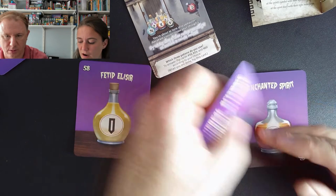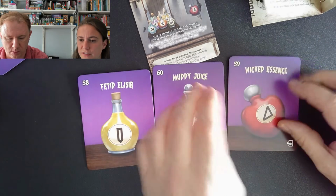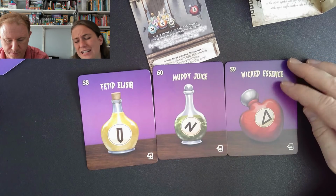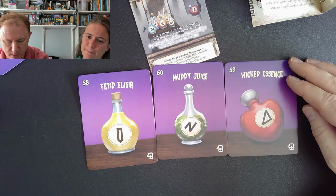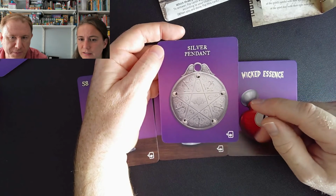And is it important that the heart one is, I know obviously because it's the shape of the bottle that it's on its side, but is it important that the symbol is kind of on its side? I don't know. Yes, I don't know either. Okay, let's take a look at the silver pendant.